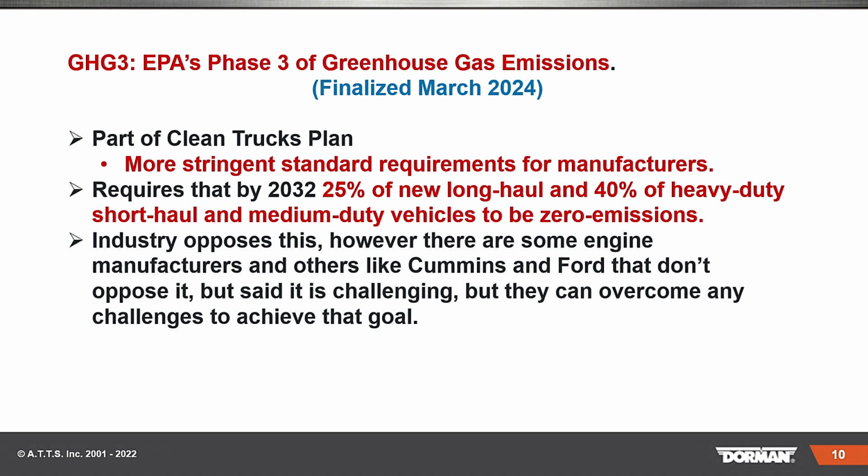So here we have the industry opposing, but just so you know, there are some manufacturers, like Cummins and Ford, that don't oppose it. They made a statement that it is going to be challenging, but they can overcome any challenge to achieve that goal. And I will give you my 2 cents here. I truly believe that we're a country where, if you challenge us, we will make it happen. We made it happen in the past. We're the best, biggest technical country. If we put our minds to it, we will make it happen. And I'm proud of that fact.